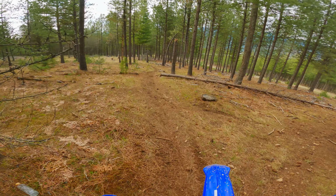This was recently cleared out right through here. Interesting. Okay, what are we doing here? All right, yeah, this was recently cleared out. I wonder who's doing that. This is that hill climb that I've seen a few people do. Might try it. It's not really that big of a hill climb, but it is something. I wonder who cleared it out.